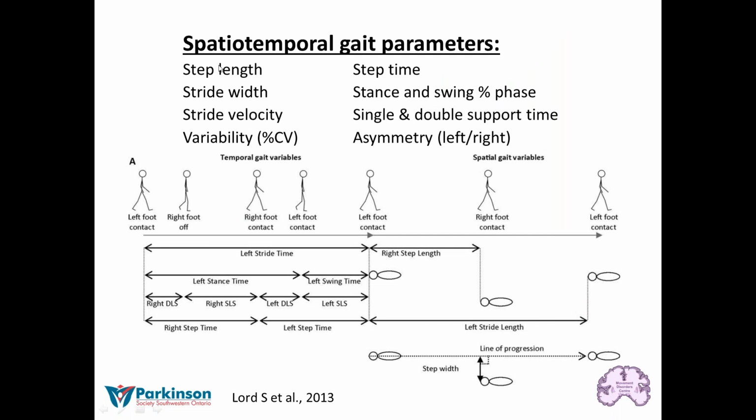These are some variables in terms of gait that we study, which we know are affected in Parkinson's disease. So spatiotemporal: space is distance, and temporal is time, so distance and time put together. We have step lengths; we would like to see them increase in Parkinson's. Stride width is how wide your stance is. The wider your stance, the more off balance you may feel.